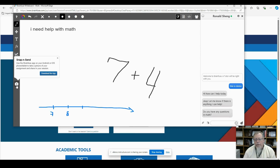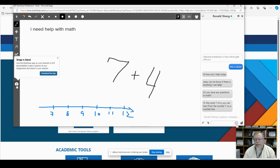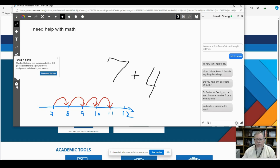And you need to have this on your phone in order not only to use this tool within live tutoring, but also you can do any of the functions that I'm showing you today right from your phone. In fact, I've had essays sent to me at 11:30 at night from the bus coming back from a baseball game using their phone and this Brainfuse app.